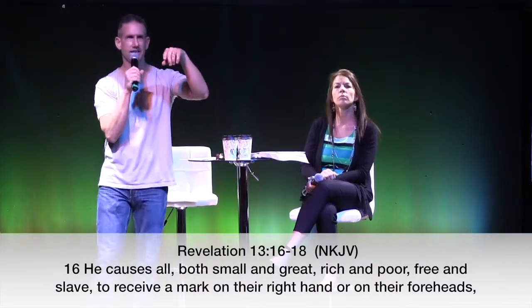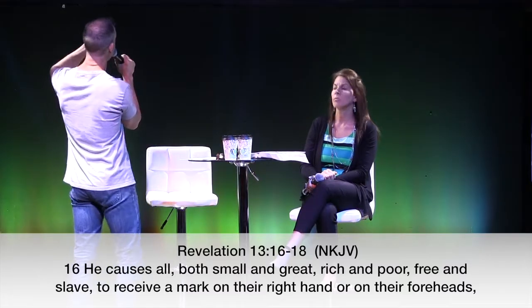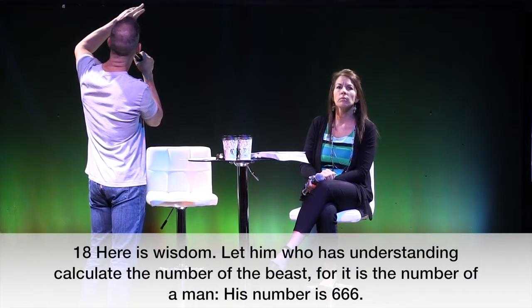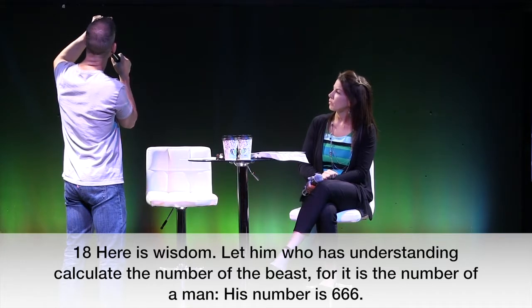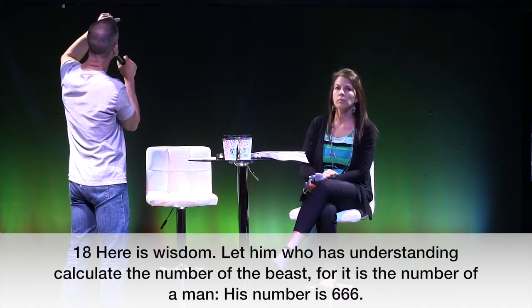So the barcode is actually prophesied in Revelation. You go to Revelation 13, verses 16 through 18, and it says, he, being the Antichrist, required everyone, small and great, rich and poor, free and slave, to be given a mark on the right hand or on the forehead. Wisdom is needed here. Let the one with understanding solve the meaning of the number of the beast, for it is the number of a man. His number is 666. And then there should be another scripture that talks about buying and selling.